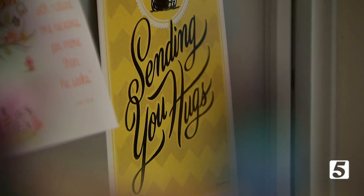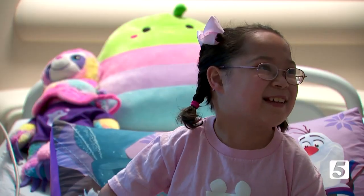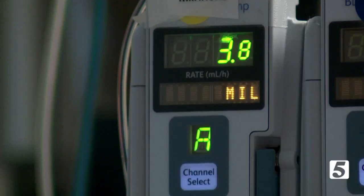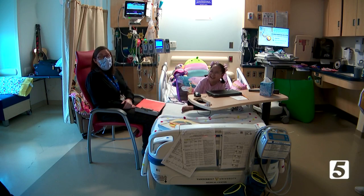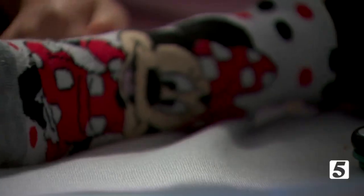Felicia is aware of why she's here. My heart. It needs to be fixed, so I'm waiting for a new heart. However, the wait's not that bad. I don't have to change clothes a lot. In pajamas. I get to stay in my pajamas every day.